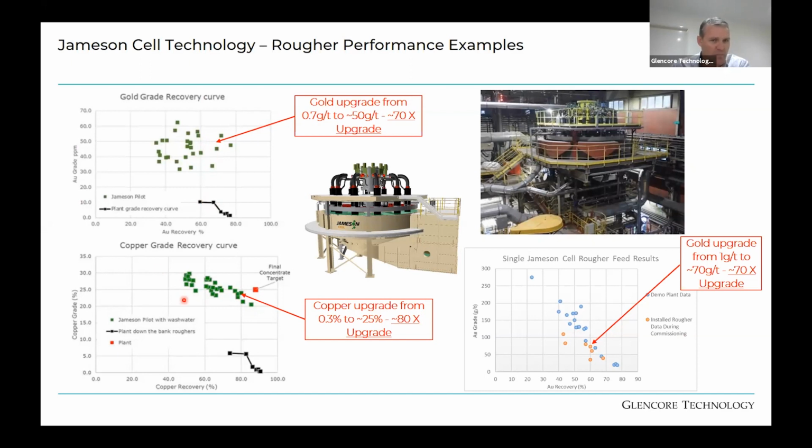If you look at the copper, same thing again, you've got a 0.3% head grade, and the red dot here represents the target final concentrate grade of 25%. And you can see here that the Jameson cell at around 80% recovery is achieving that concentrate grade. So if you look at that, it's around about an 80 times upgrade from the feed.